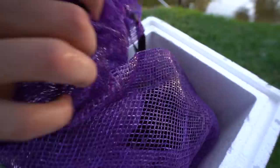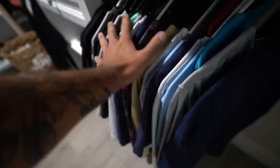Hey, buddy. Oh, you're a big boy. A whole bag full of crawfish. Here we go. Crawfish are littered throughout this bucket. Crawfish going in.